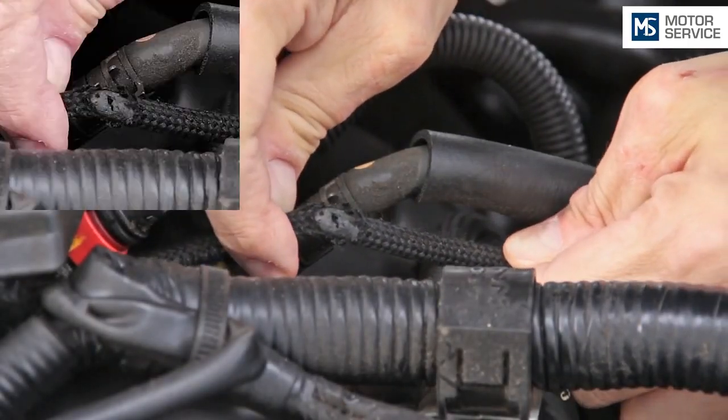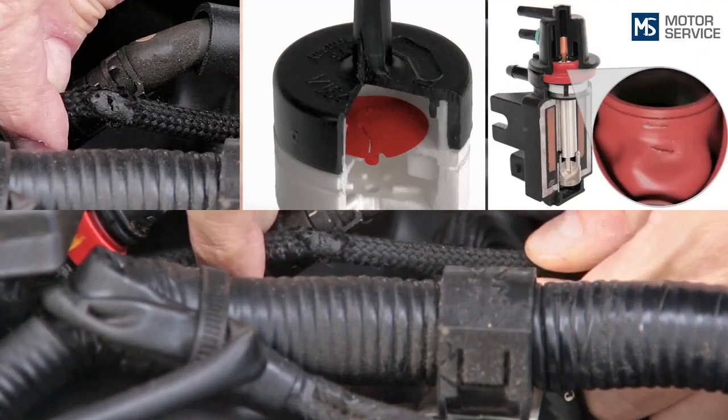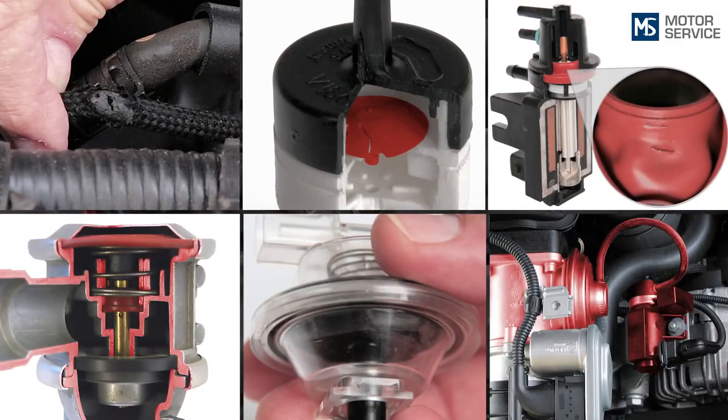Also bear in mind that any component in the vacuum system can have a leak, through which the vacuum pressure can escape.